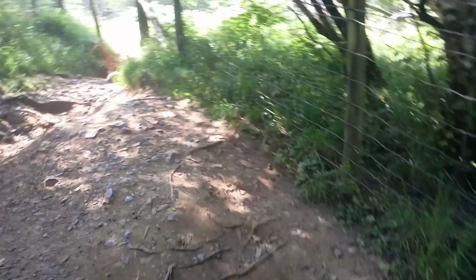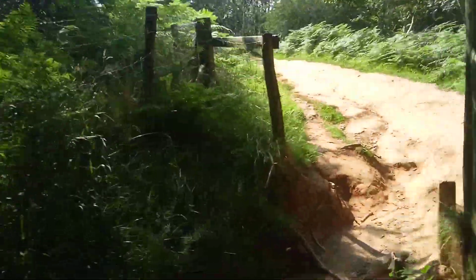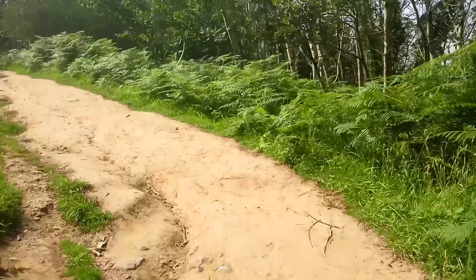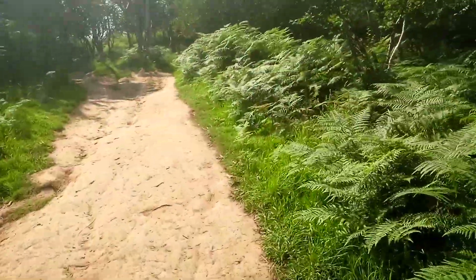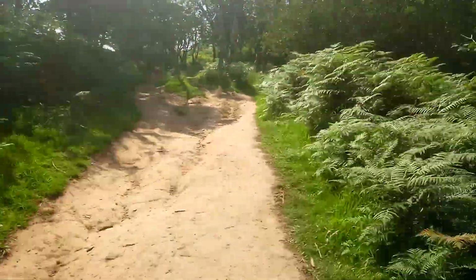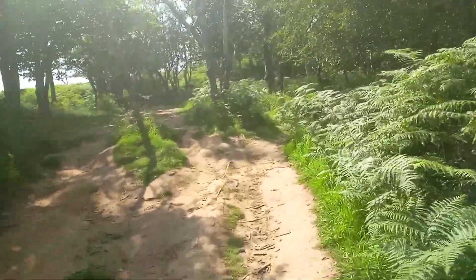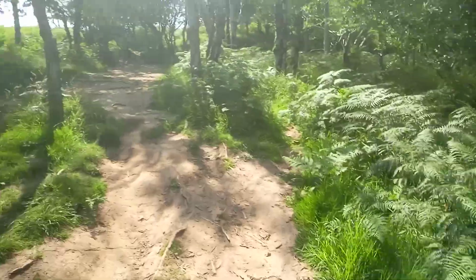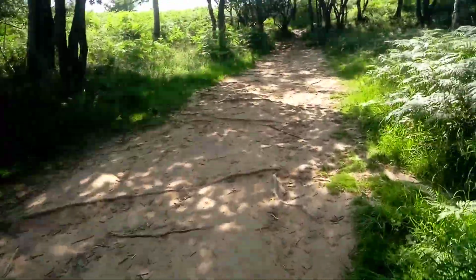The legs have recovered because they're not burning anymore. That's good. Recovery rate's quite quick. It must be fairly fit. Still climbing though. At this section.